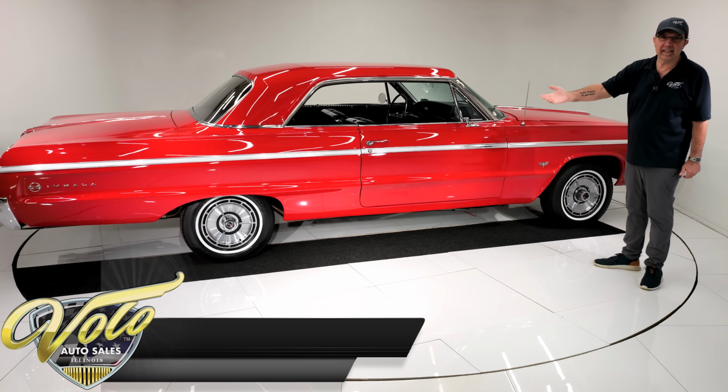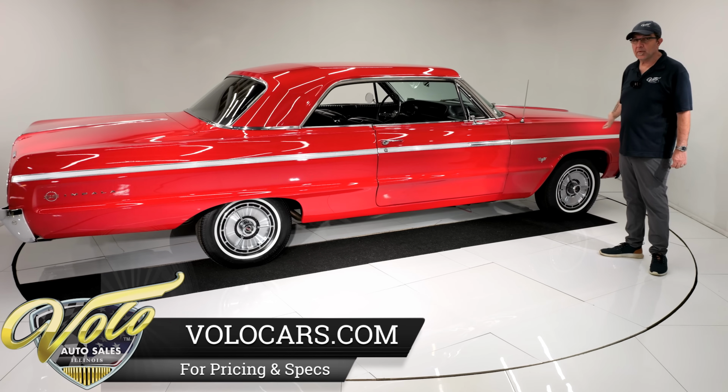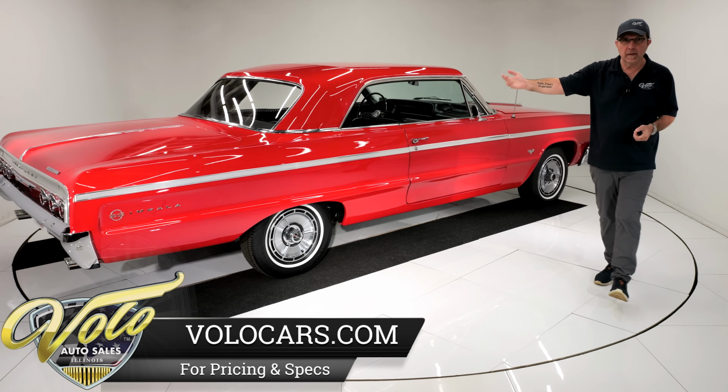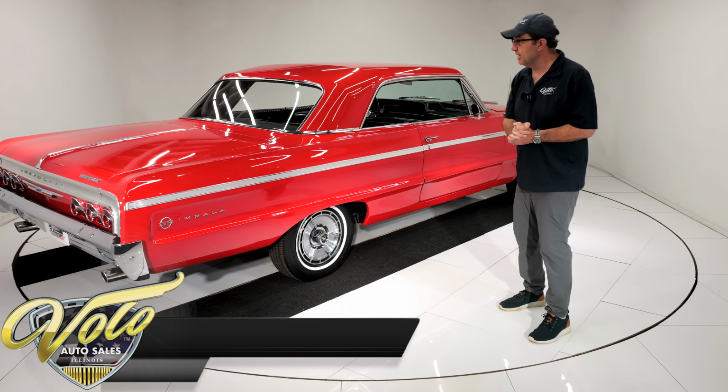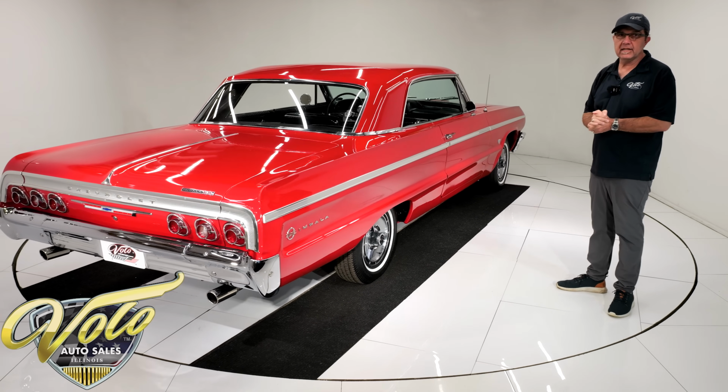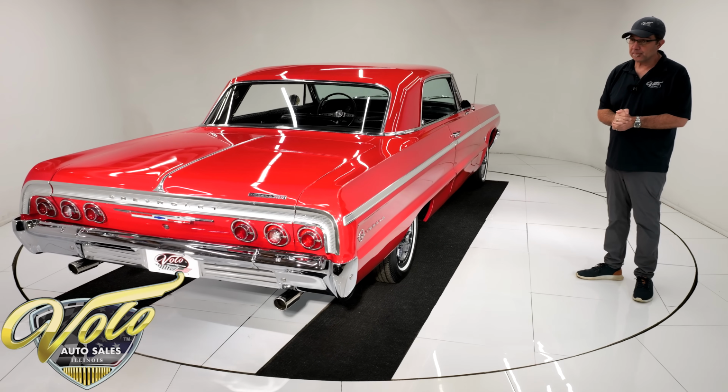The brakes were completely redone, and it's upgraded with disc in the front. That's a nice upgrade. The floors look completely solid. I didn't see any rust. Didn't look like it was patched up. Looks like a really nice, clean undercarriage on this car.